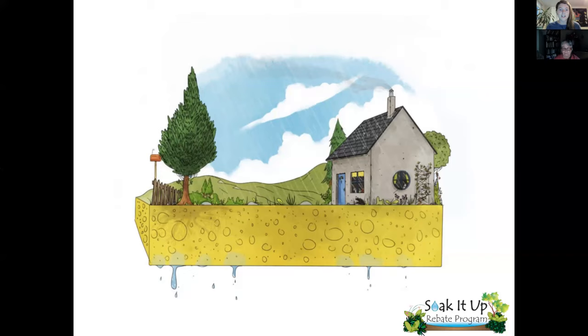So we've got this great image here of a nice spongy soil. When we are removing invasives and planting native plants and have a diversity of plants in our yard, our soil is much more likely to absorb rainwater and return it to groundwater resources, where it can trickle back and flow to our streams, lakes and waterways in a natural pattern. It does so slowly and it removes a lot of problems. So really getting rid of those invasive species is very important.